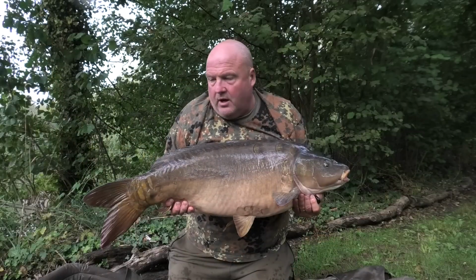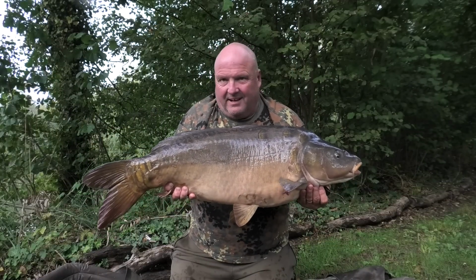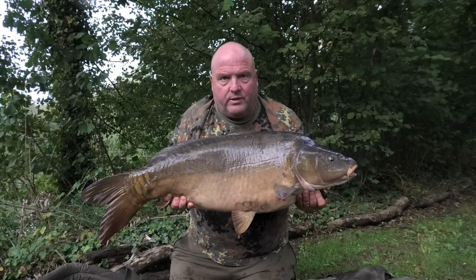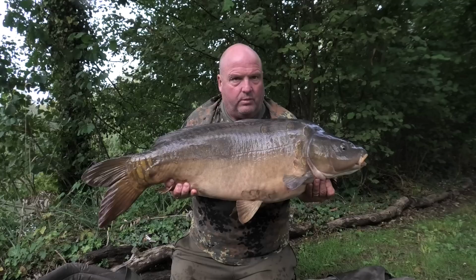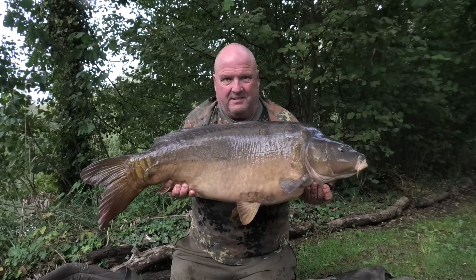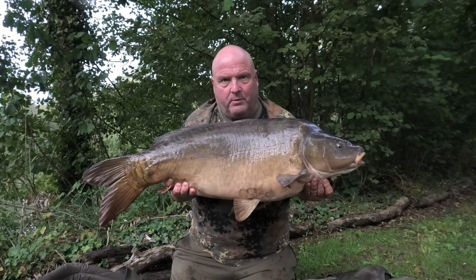It's all down now to Mr. Carp. Look at this long one from Noah's Lake. Unbelievable fish. Look at the scales on its shoulder. What character. Unreal. This is the sort of fish you're fishing for here. Unbelievable creatures.